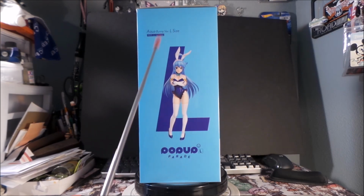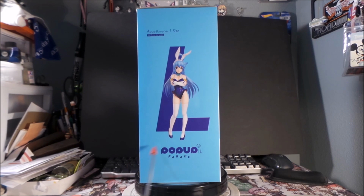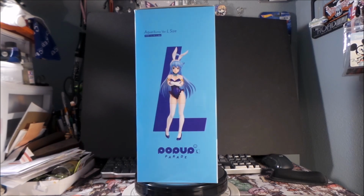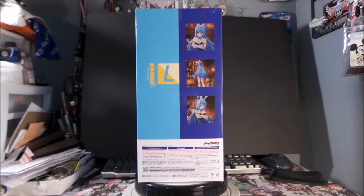Okay, here we've got a full shot of the figure. It's really small, but the L is really large. It says Aqua Bunny version, large size, Pop Up Parade L here. Great photography, right? That's what sells the figures. You've got a picture of the upper part of the figure, the back of the figure, and a three-quarter shot. And yeah, the box is a little bit damaged, so this is why this is a box B. It's not in perfect shape. I wonder if it's been opened.